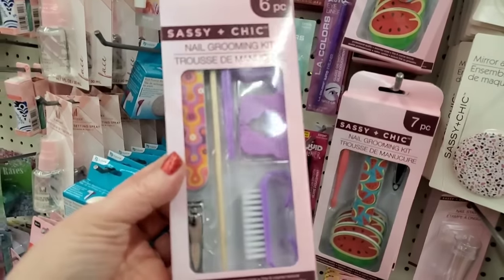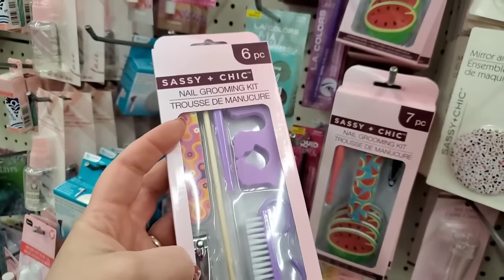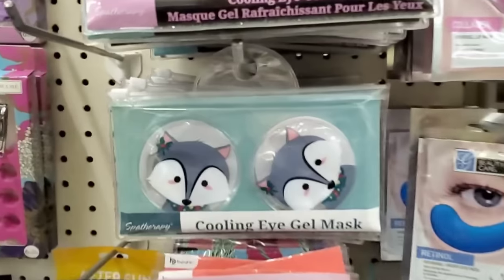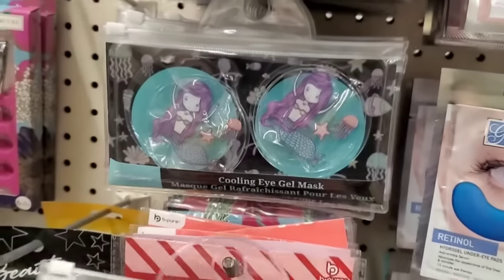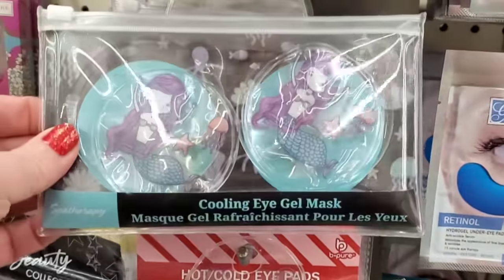And then we've got this one. Oh, and it has the nail brush and it has a nail clipper. I love the watermelon one, I think, the most. Spa Therapy Cooling Eye Gel Mask. They're like Christmas, but maybe they're closeouts, I don't know. Then they have mermaid ones.